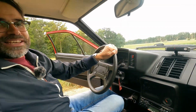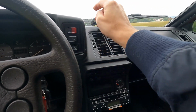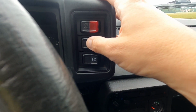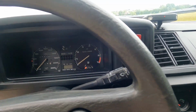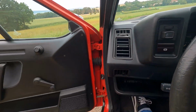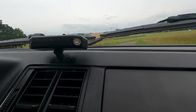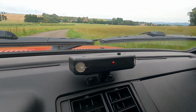So actually not much to show you in this car. So heater, the hazards, and you know, it's all from the VW parts bin. Heated rear window. I think these are the fog lights, and there we have the lighting switch, the light switch, and well, you know, that's it. This is funny. This is some sort of anti-theft device.